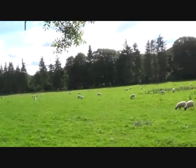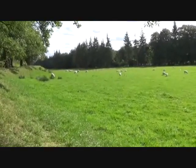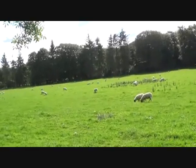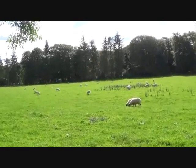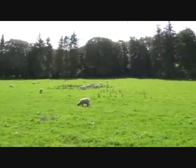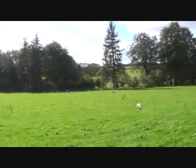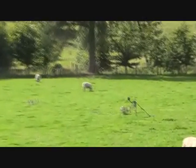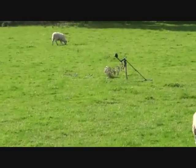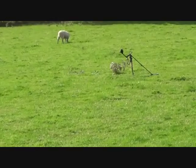Oh, it's nice here. Only sound is the sheep. Me coughing because I've eaten dry biscuits. And I'm out there somewhere in the middle of the field. There, look, that's where I'm working. It's hard won today. I've been here a lot of times. But I'm happy with that WU.